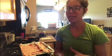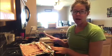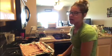Okay, so I had to switch pans because the one I had was too small, so I had to bring out my big one. Okay, so while this is cooking, I will put on my pepper jack cheese on my hamburger. So I'm gonna weigh out 28 grams of cheese to put on my hamburger.